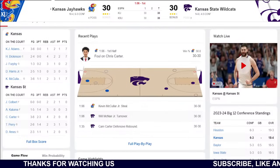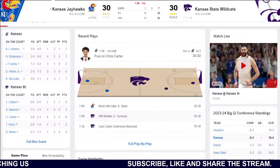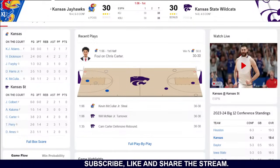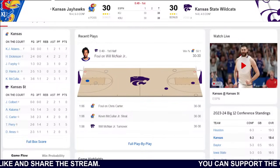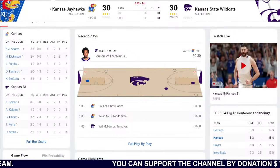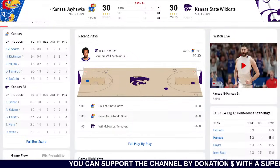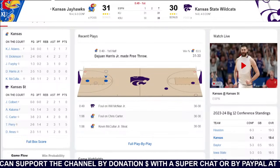KU with it. Here's DeJuan Harris at center circle. Right side to McCullough. 20 on the shot clock for KU. Here's Timberlake. Off to DeJuan Harris. Harris inside the foul line with a runner. Scooper off the window, no. And a foul on the floor. No basket, says Kip Kissinger. The foul against the Wildcats, Will McNair. K-State foul number 5.